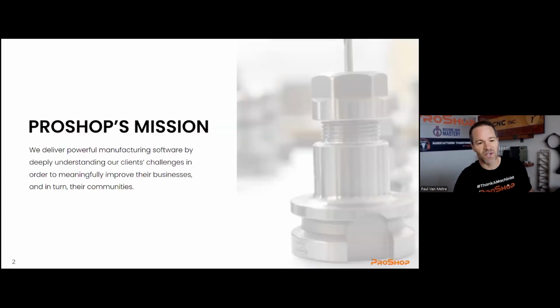We always like to start these with our mission statement. We deliver powerful manufacturing software by deeply understanding our clients' challenges in order to meaningfully improve their businesses and in turn their communities, your communities. Hopefully we can share today some things that help convey that we do understand your businesses, showing some features and new things that will meaningfully improve your businesses. I know there's some really cool stuff that people have been asking for and wanting, and we're excited to be able to show those today.